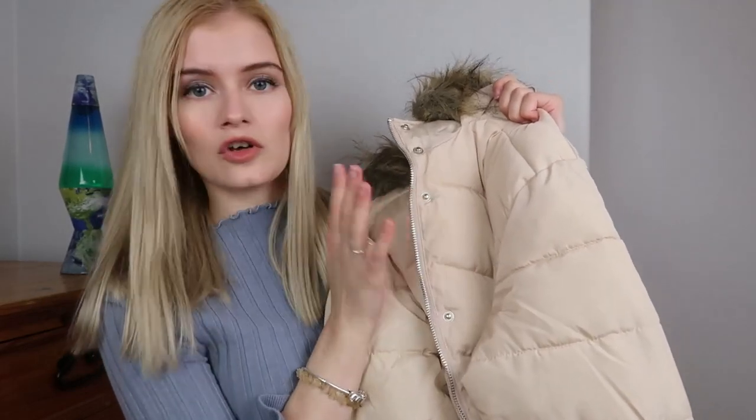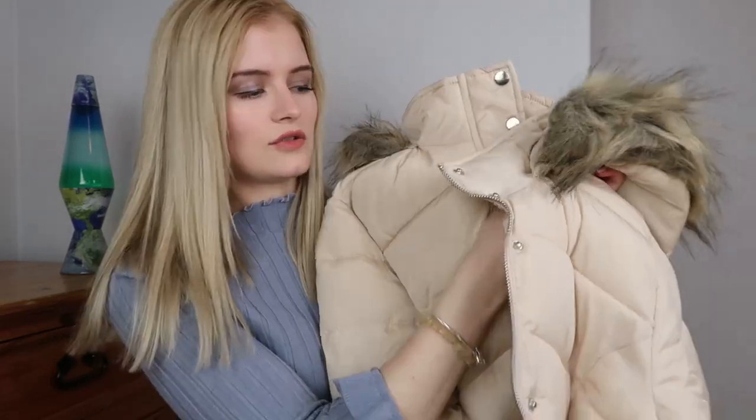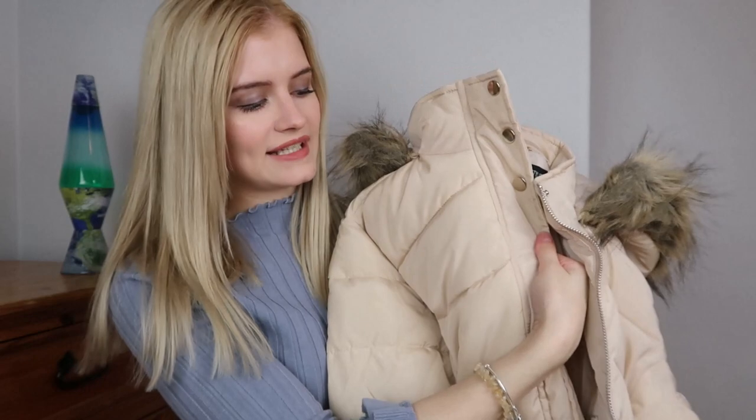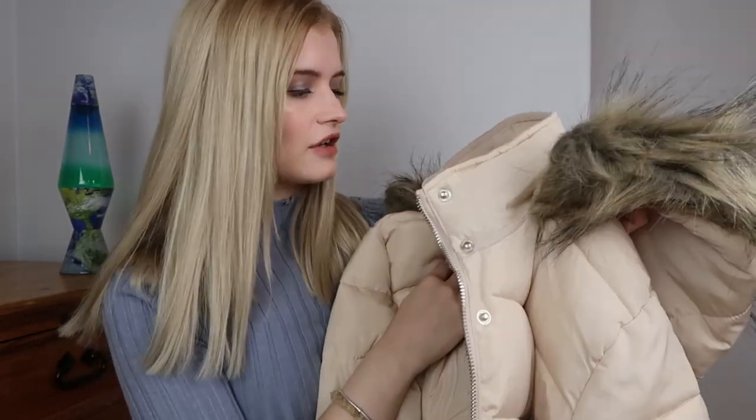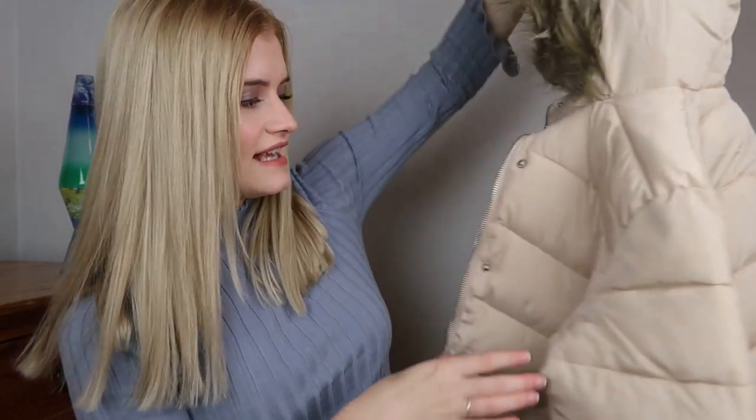They have lots of different colours of these, and this feels really nice. It feels like really nice quality. It also has the popper studs going all the way down, so you can zip it and then do the popper studs after. I got this in a size 8, and these are brand new to Pretty Little Thing at the minute. They did have lots of different coats, they had more jackets, but I'm very happy with this coat, so I'm definitely going to purchase the black one instead.